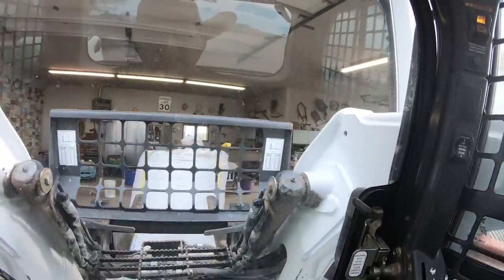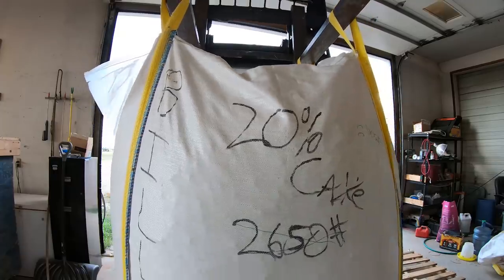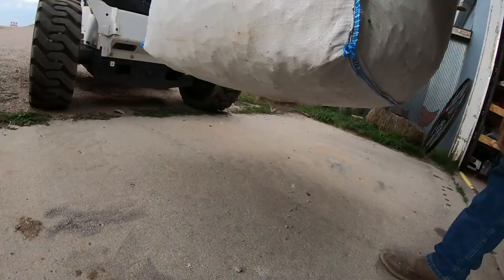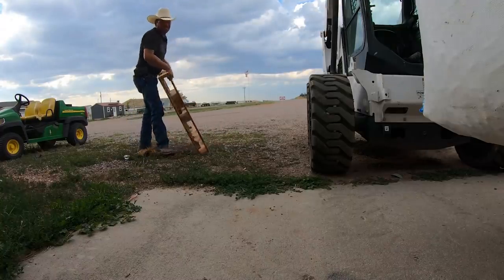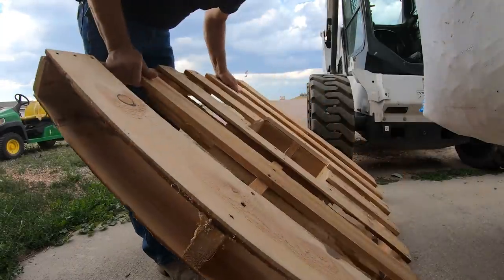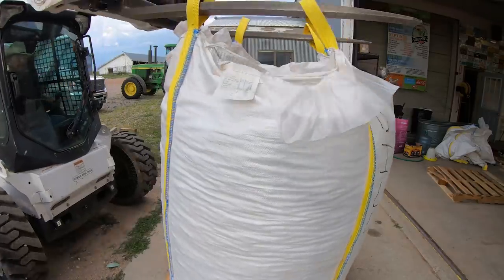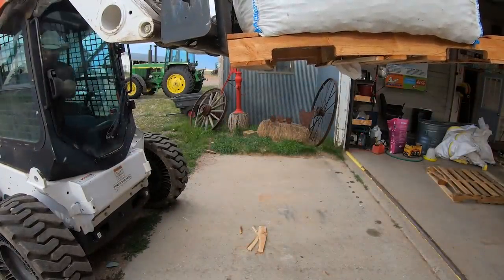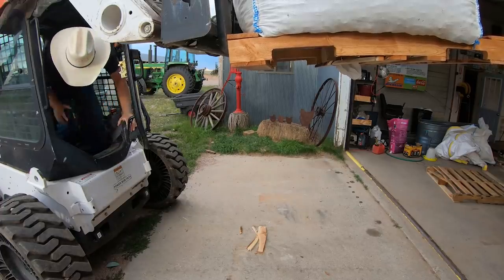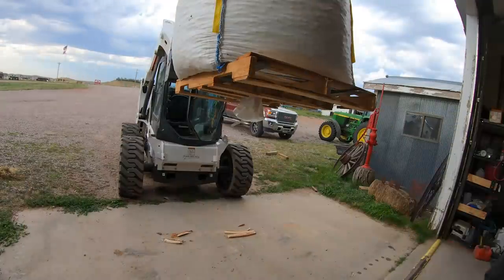All right, so we need to grab the cake here by the straps, just like we did the other one. Take our donut pallet again. In place it goes. So you open up that part, you bring in this.